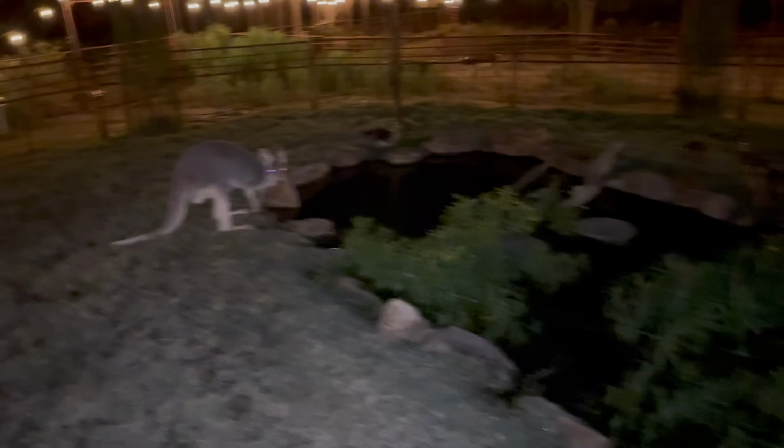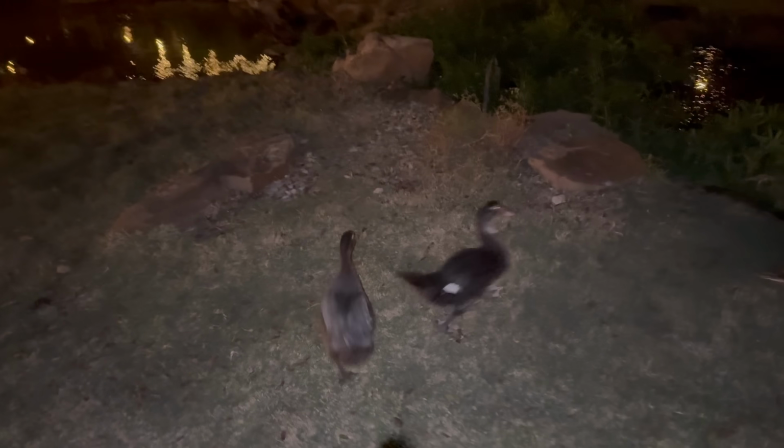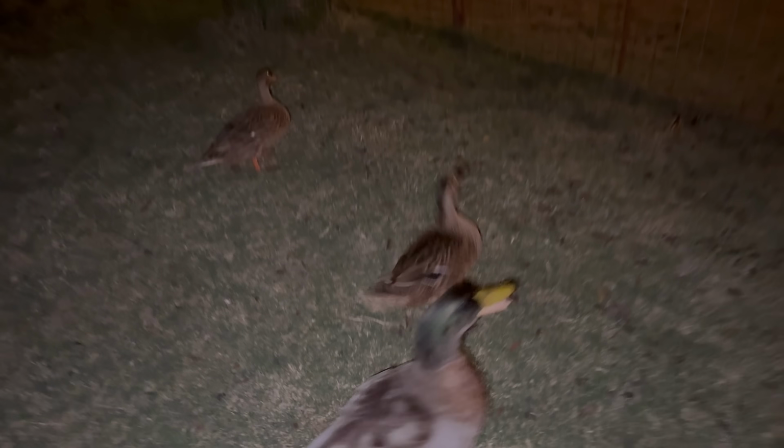But I also love that this is a constant, fresh, clean water source that's getting filtered essentially. So these guys can always drink out of it whenever they want. And we still have a couple of these ducks that I haven't rehomed yet. These are Muscovy ducks. Won't ever be rehoming these guys, especially the female, because they are wild and they can fly off whenever they want.